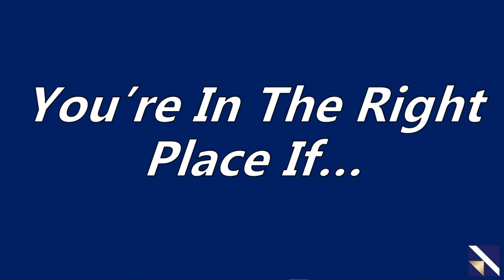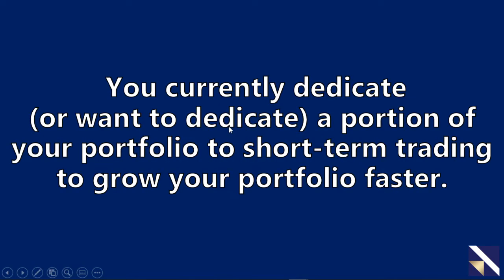All right, so I thought it best to start off by letting you know if you're in the right place or not. I don't want you guys wasting your time. So you're in the right place if you currently dedicate or want to dedicate a portion of your portfolio to short-term trading to grow your portfolio faster. Okay, and what I mean by short-term trading is holding a position for a few days, maybe a few weeks, all depending on performance.